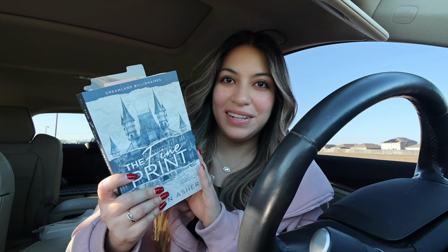So we just got to my daughter's school. After we left the stores, I just pulled up to the house. I ran inside for a granola bar because I was really hungry, and then I ran inside to get my book. So I think I mentioned this earlier, but my current read is The Fine Print by Lauren Asher. I couldn't remember if I was on chapter 7, 8, or 9, and I am on chapter 11. I am absolutely loving this book.